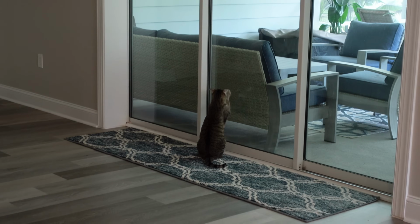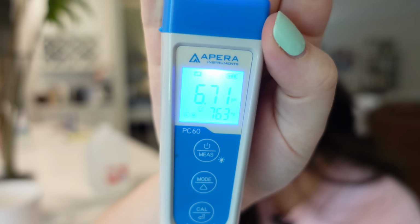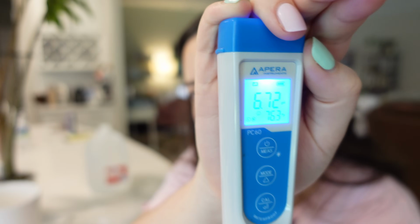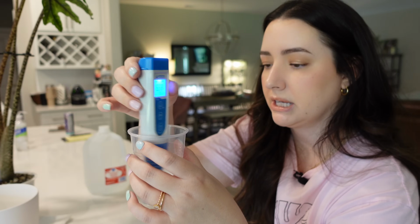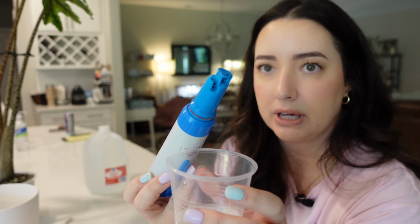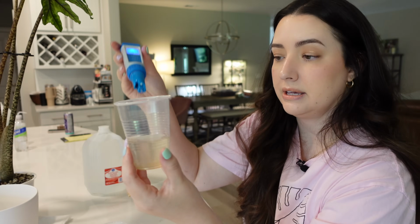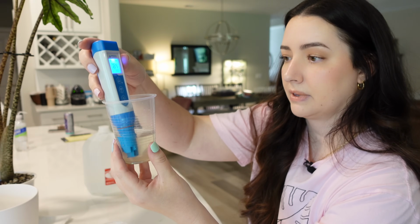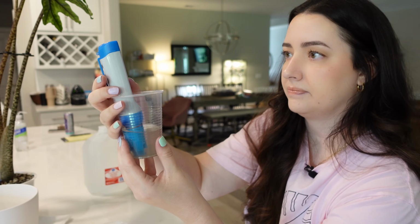All right, so let's turn our meter on. If you hear noise, Luna is trying to get outside right now. And we have it on pH. I don't know if you're going to be able to see that because the screen is so bright. So I have my distilled, and I'm just going to clean the meter. This little ball thing that's in there can't dry out. So all I'm going to do is stick it in the nutrient water. I might have filled it a little too full. Okay, we're going to let it sit.